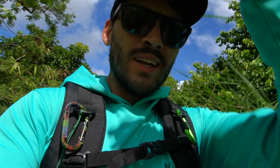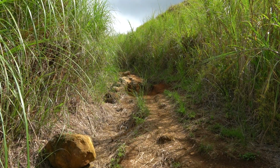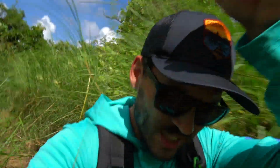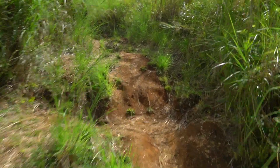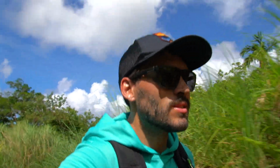Oh boy. Now this was the one part I was not looking forward to, this swordgrass or sawgrass. It can be very sharp and cut you open on your bare skin, so you have to be careful. And of course, I'm wearing shorts today. I always wear shorts, it's hot out here. Why wear pants? But hey, got the long sleeve to protect myself, so that is okay.